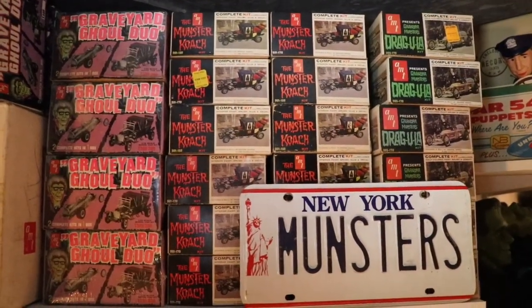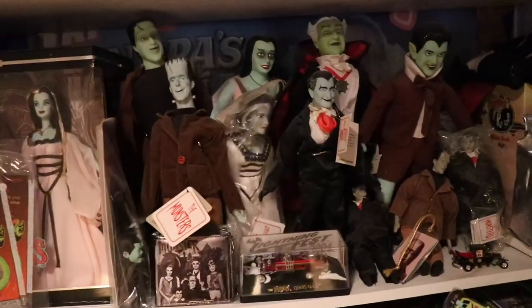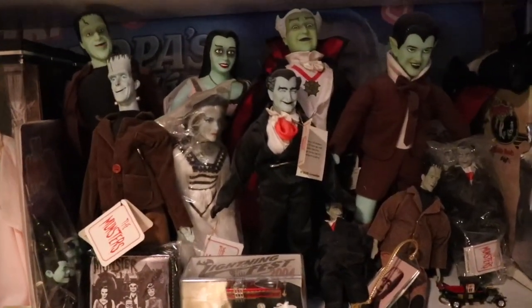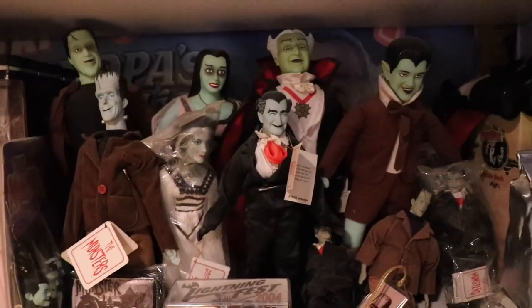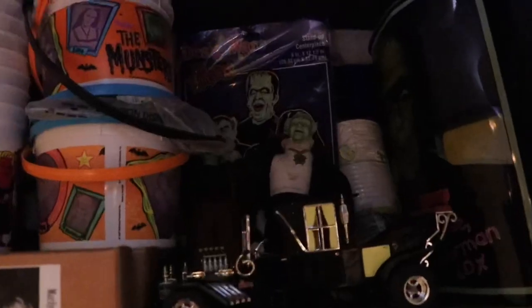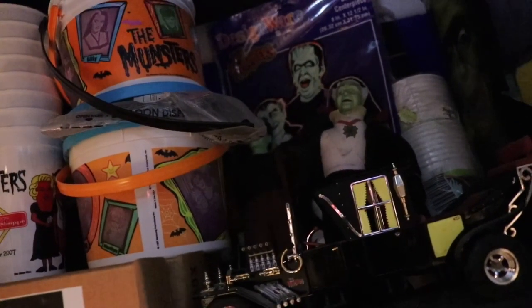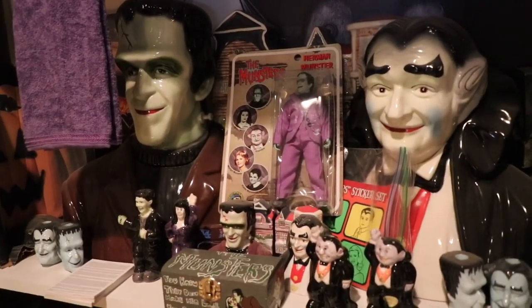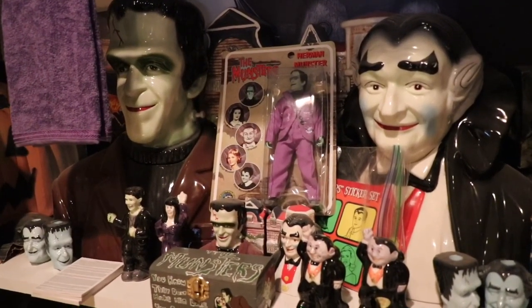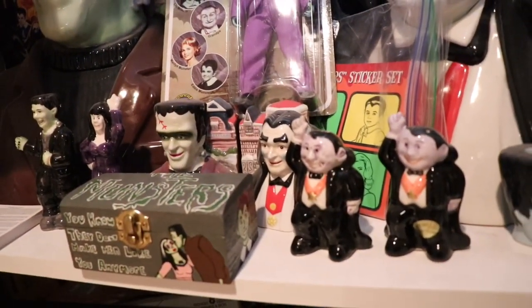It's impressive. Obviously, we're not going to be able to show you everything. We're just kind of walking through and pointing out some of the things that really stand out. I mean, we want them all. Everything here is just insanely gorgeous in a Munsters sort of way. Look at these guys here, these little porcelain figures. There's Grandpa Munster and Herman over there, with some smaller ones too.